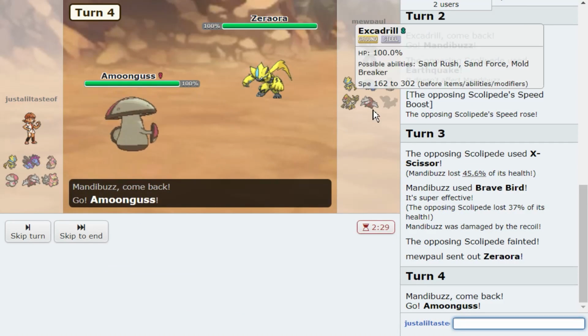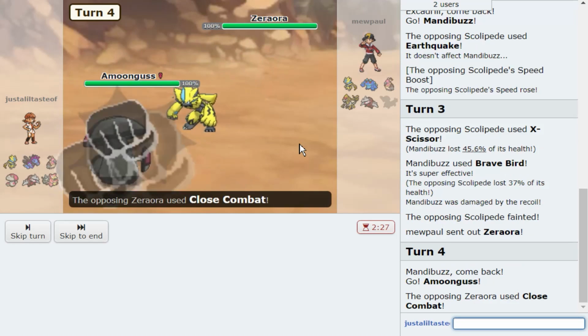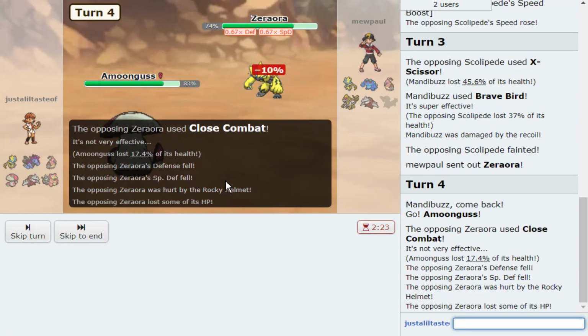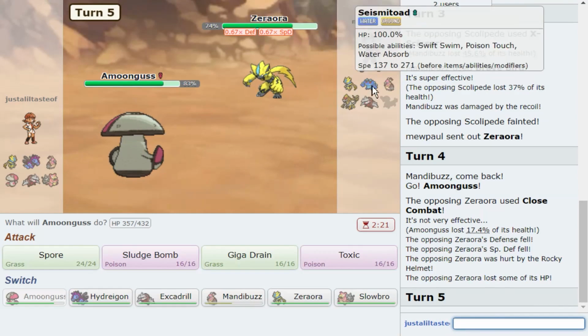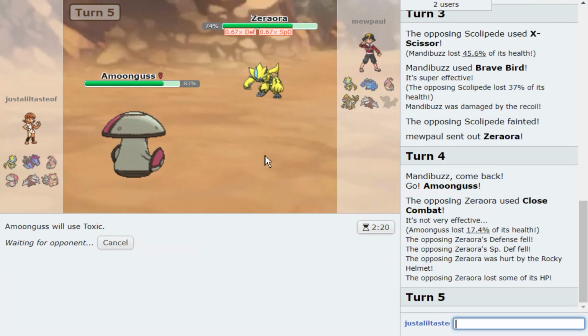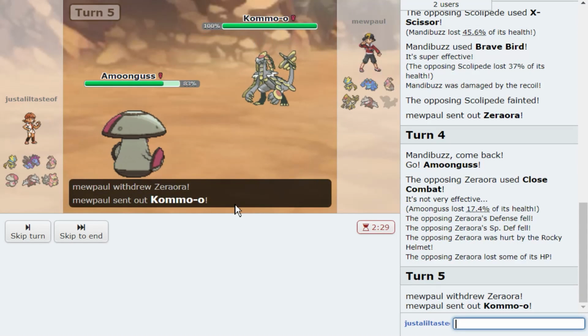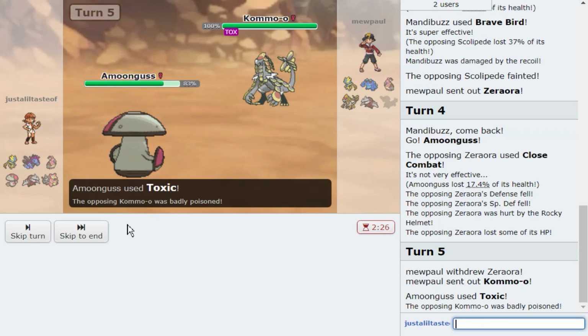I still make the AMOONGUSS play, I think, 9 times out of 10. Perfect. And we simply just go for Toxic here. It hits Como. I don't care if they have Blaze Kick or anything like that. It hits MANDIBUZZ. If they go Excadrill, I have Slowbro as a switch in. It's just... yeah, perfect. So even if they're like sub Belly Drum, we're good now.